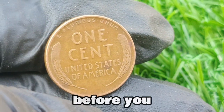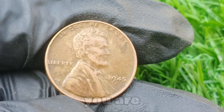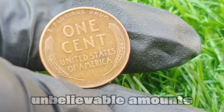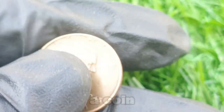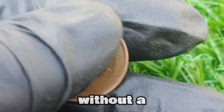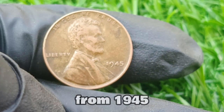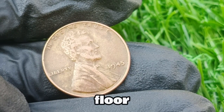Think twice before you spend your next penny, because it could be this one, and if it is, you are holding something that collectors have paid staggering, almost unbelievable amounts of money to own. We are talking about a coin that looks so ordinary, so worn, so everyday that most people would flip it into a vending machine without a second glance, and yet, this tiny copper disc from 1945 has sold for amounts that would make your jaw drop to the floor.